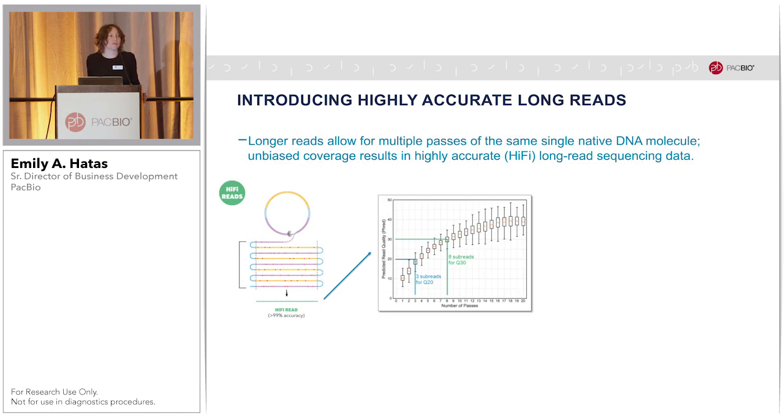I had mentioned that one of the things that we're really excited about is the introduction of high fidelity or HiFi sequencing. This is highly accurate long-read sequencing. The way that this works is on the Sequel II system, we take advantage of the very long read lengths to actually sequence single genomic DNA molecules multiple times. So we target maybe 8 or 9 passes to get to that QV30 level accuracy at the single molecule level. So the end result is a highly accurate, maybe Sanger level accuracy of a 15 kb or greater insert.